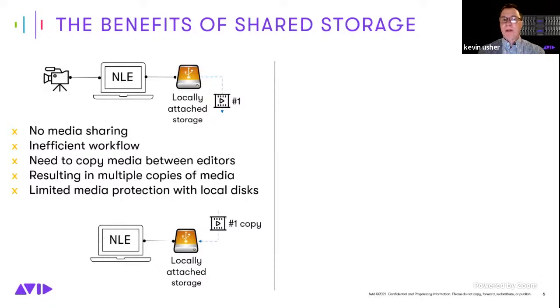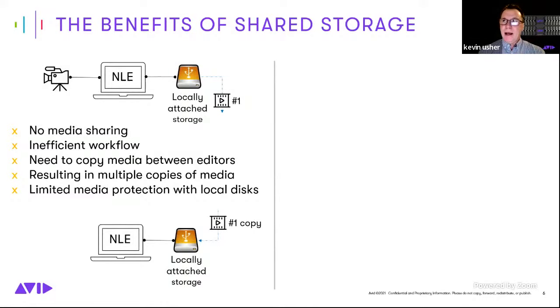It's very easy to misplace or lose the drive. And also locally attached disk drives may not necessarily always have any inherent media protection. So it could just be a standard disk drive that you buy from a local store, connect it, store your media, and you can edit off it. But if something goes wrong with that disk, you're going to lose your project, you're going to lose your media.